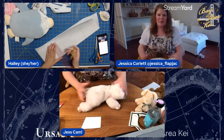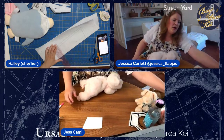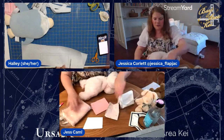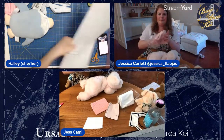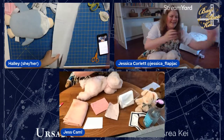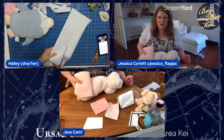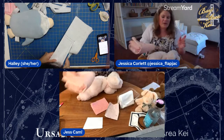Okay, that's my pocket pattern. Right, I'm going to cut out my pocket fabric. I'm going to see which one I like. I think this has some really lovely pink stripes in here. I will probably use this to make the strap because it's a very good colour match, and I think that would be really nice.